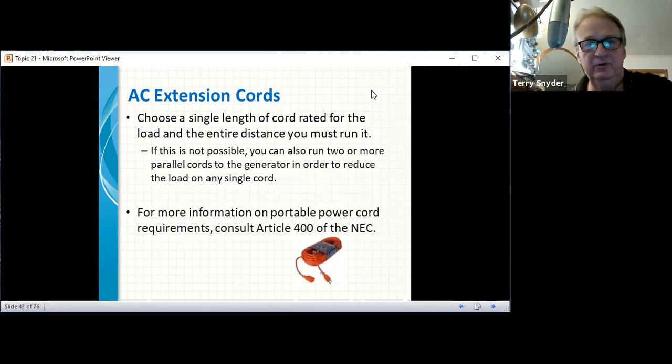Choose a single length cord rated for the load and the entire distance you must run it. If it is not possible, you can also run 2 or more parallel cords to the generator in order to reduce the load of a single cord. And for more information on portable power cords, Article 400 of the NEC will help you understand them.